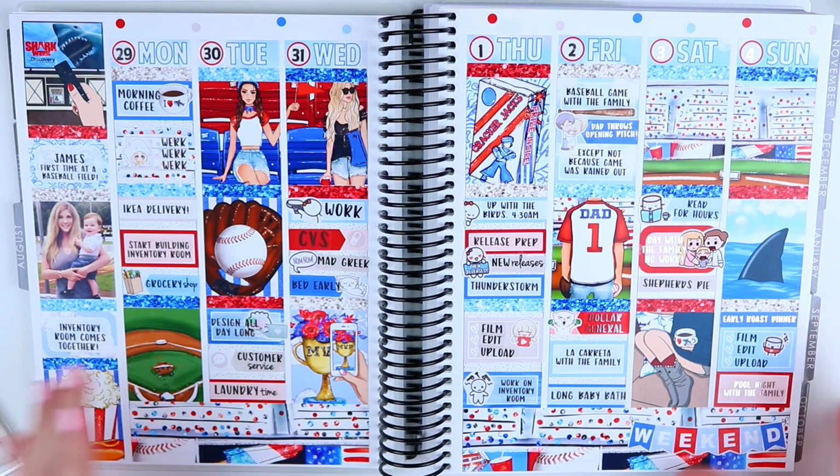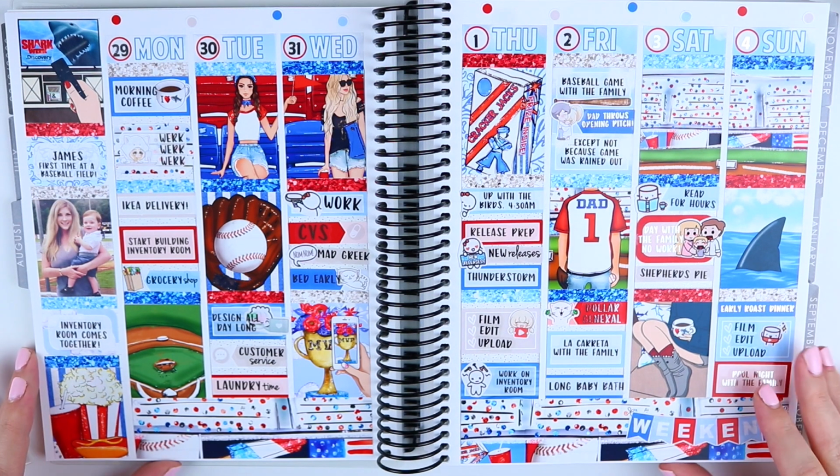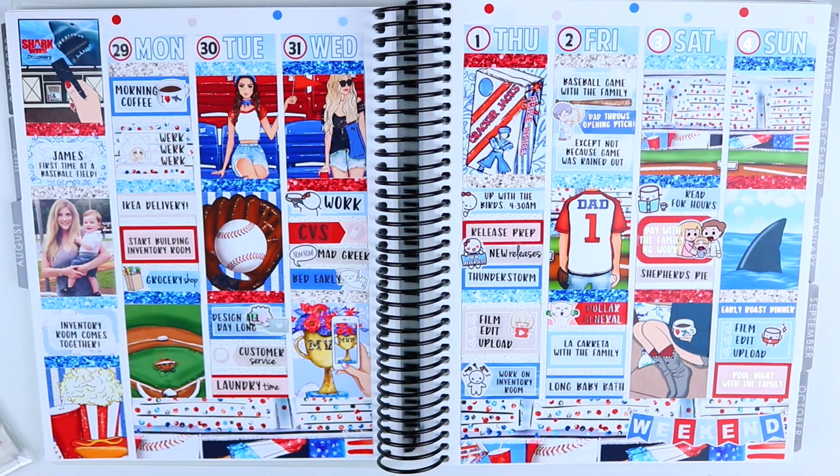Last week, I actually haven't shown you guys because I didn't do this one on camera. I did this one as just a peaceful planning time by myself, but it's a mixture of Shark Week and Batter Up. Both are collections from my shop.